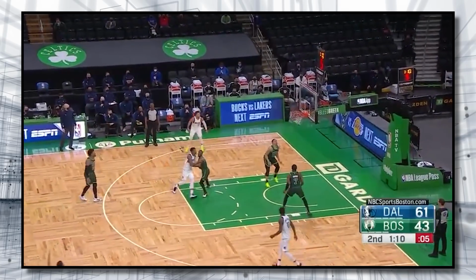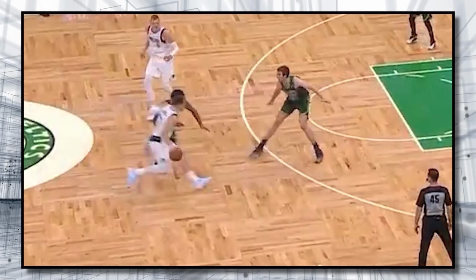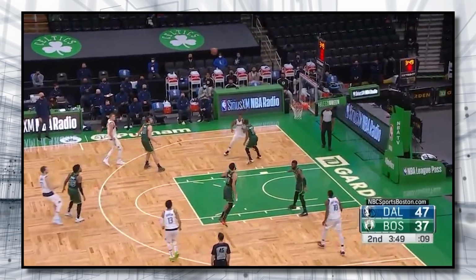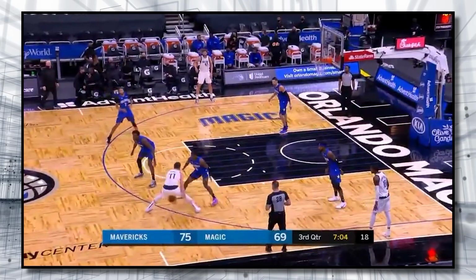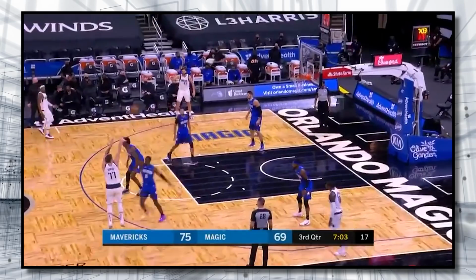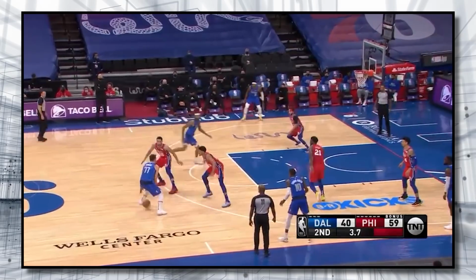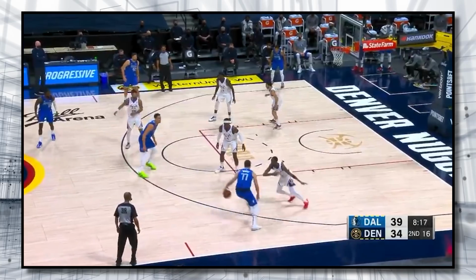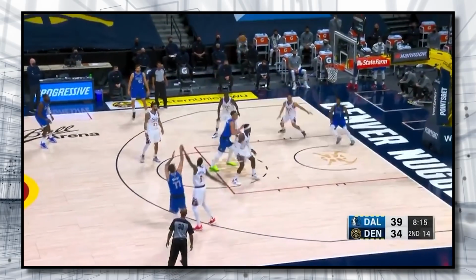Luka uses the step back even when he doesn't have to. Like here, he crosses over Marcus Smart and he could take a pull-up, but he still steps back to create the extra space. He occasionally uses this move when dribbling off of his right hand, which can throw a defender off rhythm, but most of his step backs come with the ball in his left hand using a hang dribble, or sometimes he'll use an in and out with his left before sliding backward.